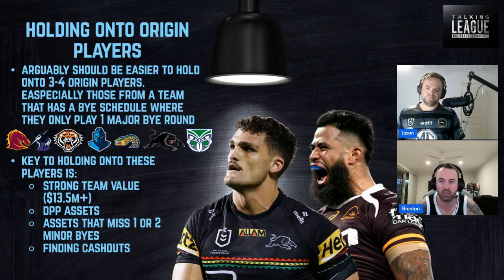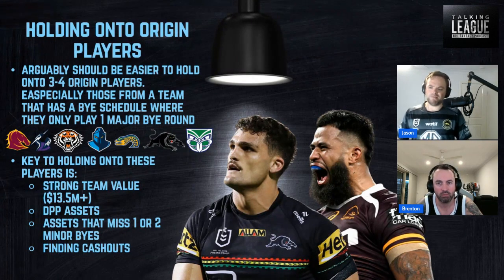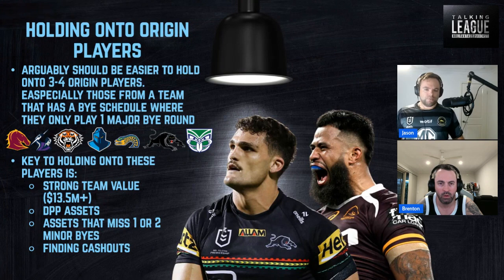So given that flexibility of the minor buys, I think it's really helped us to hang on to these guys because, as I said from the top, there's four main guys who are just constant 60-plus weapons, and they're all most likely going to play Origin. Yeah, you'd think so. Terrell May is probably the one with the largest amount of doubt, and even with that, he misses 12 and 15 anyway. So it doesn't really impact his availability for NRL Fantasy that much.